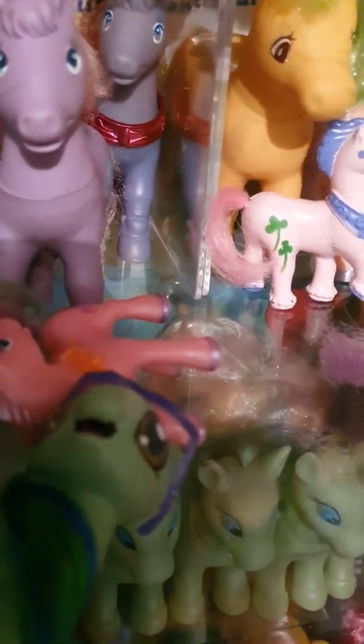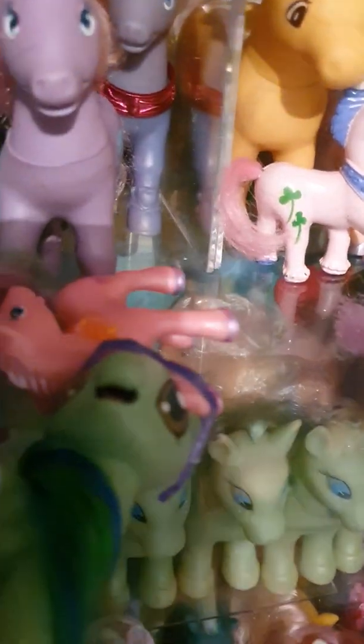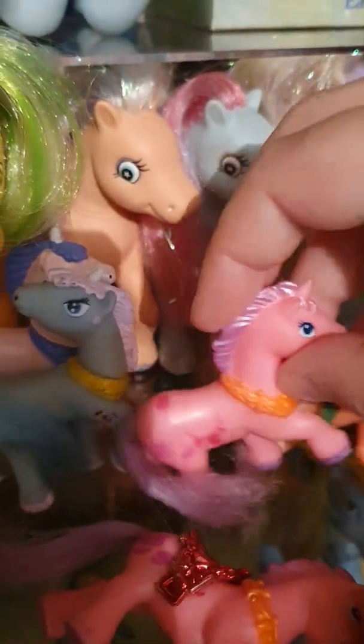Where else are we? Oh, this guy here. This was another one of my favorites. He's just so ridiculous looking. So grumpy. And then we've got these really cheap ones that don't really stand up on their own, as well as the official baby Chap Mays. So I need to work out which ones I'm missing of these.